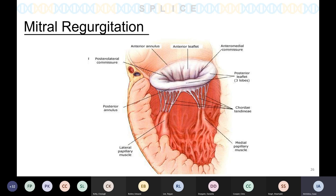The other one that's quite common is mitral regurgitation, or mitral insufficiency. This is when the blood leaks back through the mitral valve in systole. It's the second most common valve disease after aortic stenosis.